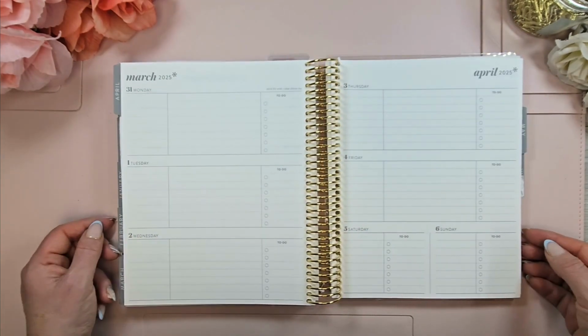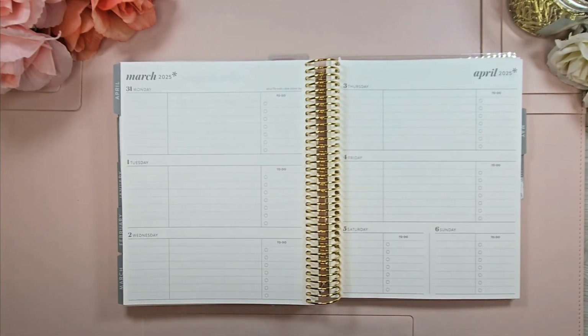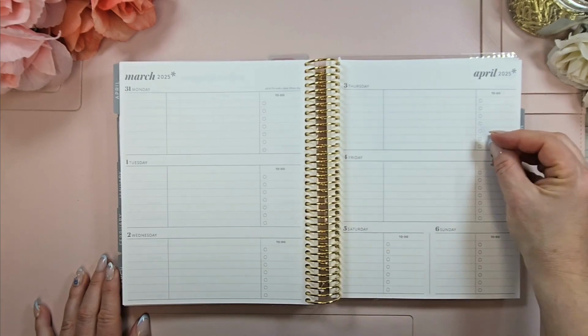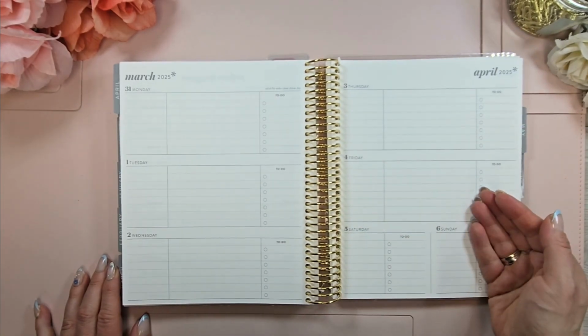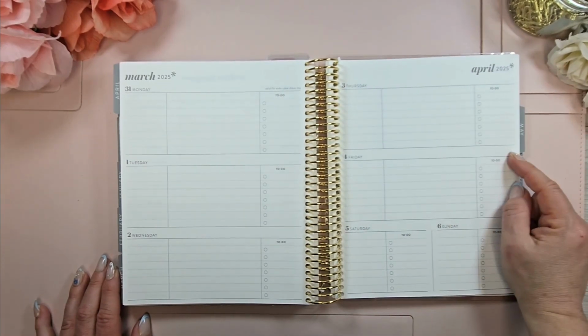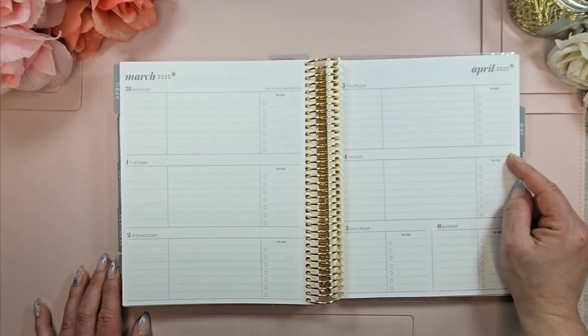And then here is the weekly spread that I really do enjoy for my content planning. It's a horizontal, but it's divided into 3 boxes. In the life planner, their horizontal is a long strip and then a square here, but the square doesn't have lines. And I kind of feel like that might be a deal breaker for me.